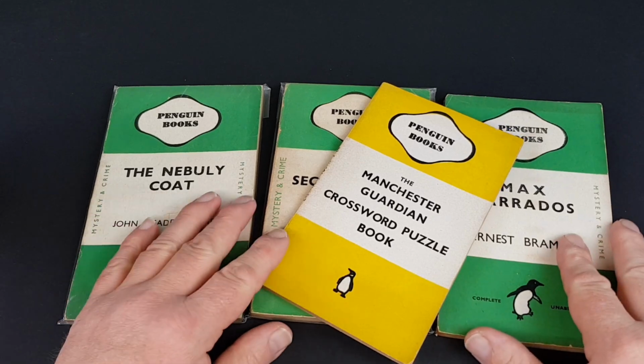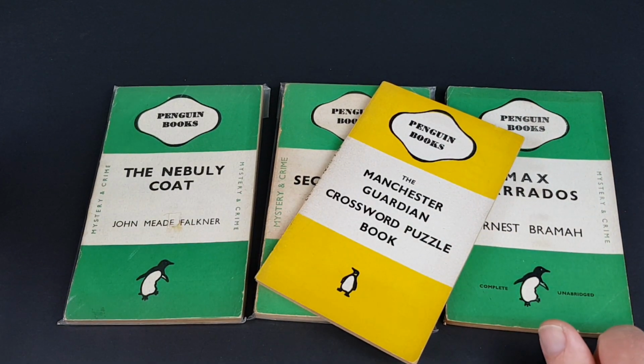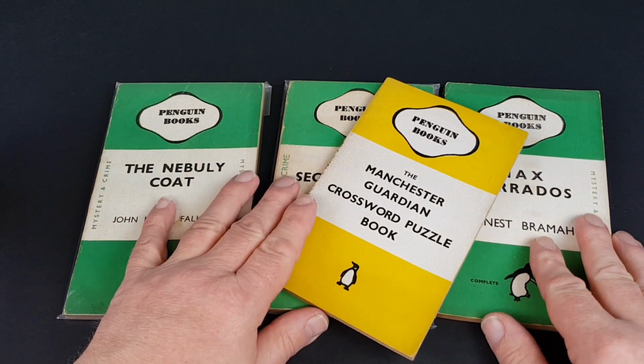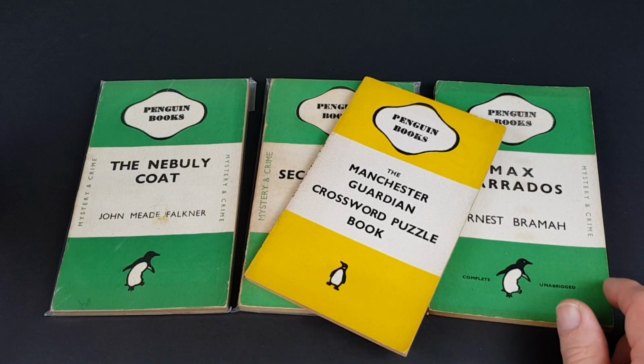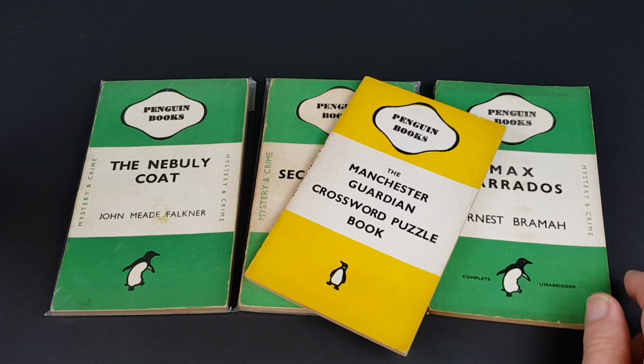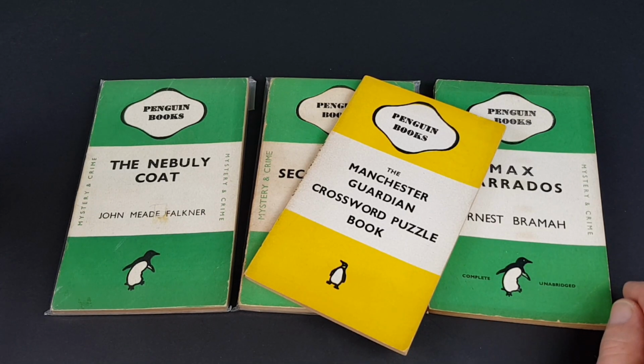What's happened is another book dealer, a Penguin specialist, ended up selling on the collection of another Penguin collector who had the first 2,500 vintage Penguin books. They were all in pretty much fantastic condition, and he offered them in his catalogue. I think too cheap, in all honesty. I think the prices were very, very reasonable, so there were lots of bargains to be had, and I put my hat in the ring, as it were.